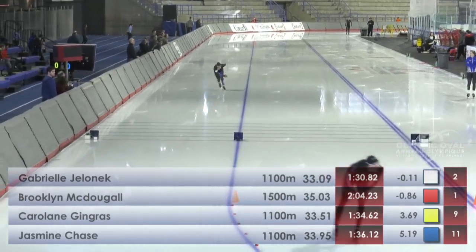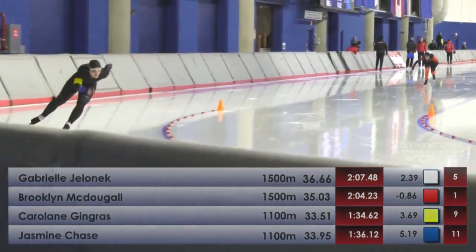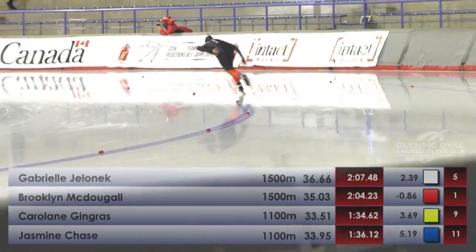McDougall's time at the line. She takes first place for now. 2:04.23, 2:07.48 for Jelinek. Big personal best for Brooklyn McDougall. 3 seconds faster than she's ever gone before.